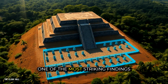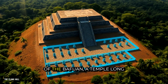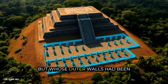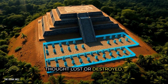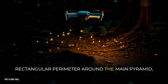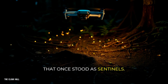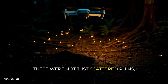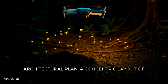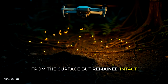One of the most striking findings was a set of structures that may belong to the outer enclosure of the Baphuon, a temple long known for its massive central pyramid, but whose outer walls had been thought lost or destroyed. The radar data traced a perfect rectangular perimeter around the main pyramid, lined with the bases of towers that once stood as sentinels. These were not just scattered ruins, they were part of an integrated architectural plan, a concentric layout of sacred spaces that had been erased from the surface but remained intact below.